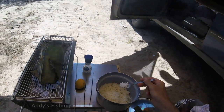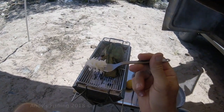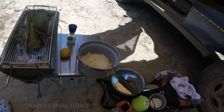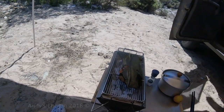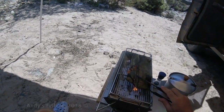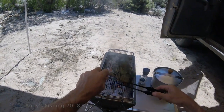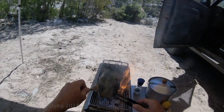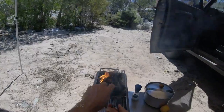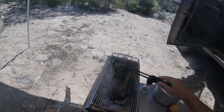Let's have a little taste. Oh yeah, look at that, perfect rice. Very nice. That is good rice. I think that fish has had about, probably a bit over 15 minutes on that side. Let's see if we can turn it over without dropping the whole lot. Oh, got to get that leaf. Oh, now the oil's going everywhere. Okay, let's try and roll it. There we go. Oh, that's really hot. But I think this is going to work.